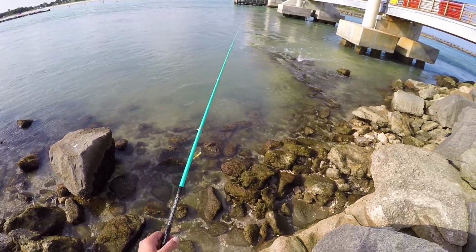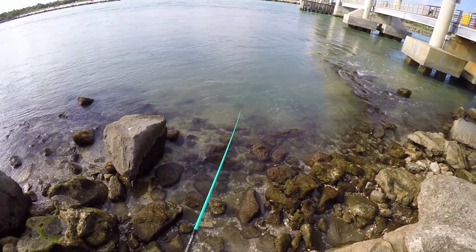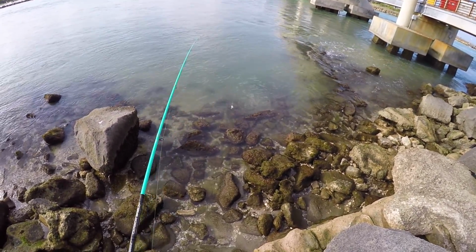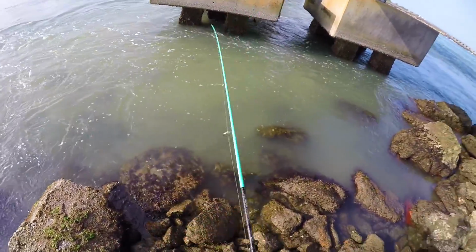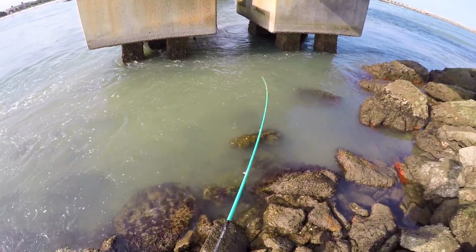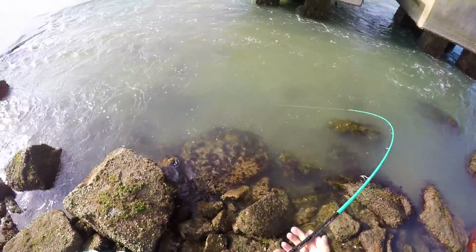This looks good right here. Looks like a river. Could there be a snook sitting in this rip? River rip. That's what we'll call this, river rip. How could there not be a fish? Right in between there, there's one. There we go. Oh, he's jumping like crazy. That's what I'm talking about.